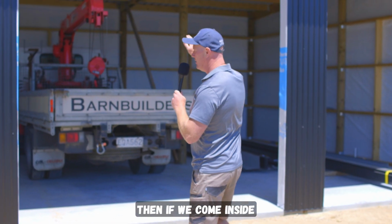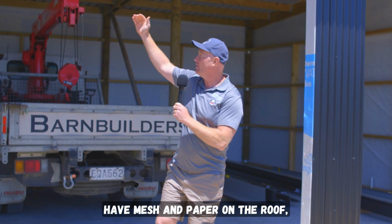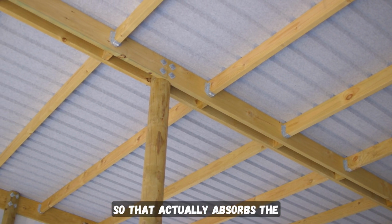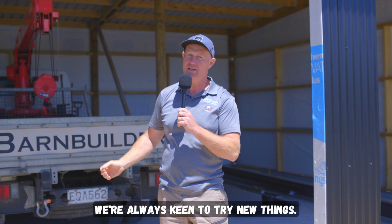Then if we come inside, normally we would have mesh and paper on the roof, but we've actually got drip tex in here. This is a new product that absorbs the moisture and then it wicks away. So, cool new product. We're always keen to try new things.